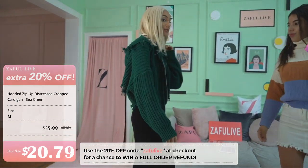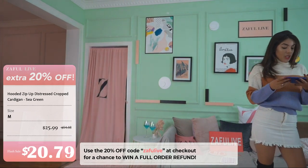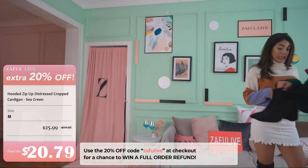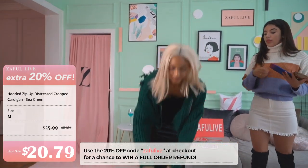And if I had to pair it with some shoes, because that's always a thing, I would actually pair it with boots somehow. Totally depends on you, but this would be my go-to.